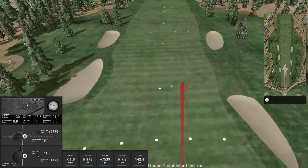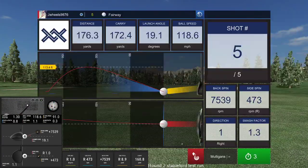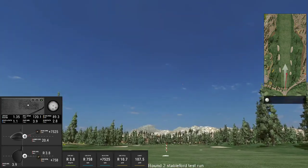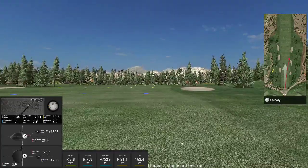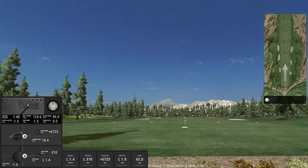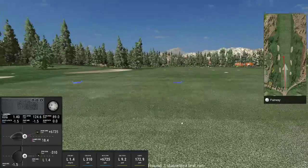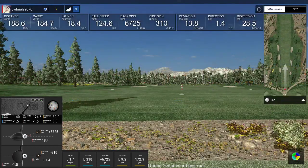Alright, a little right on that one, not bad. 160.8 and 172.4, about 12 basically. Alright, one more. Pushing these. 162.4. It's got to be 172, 173 again. 173.8. And alright, last one with a 7-iron. That was the best one I hit. So let's see the difference here. Probably carried that almost 170. 172.9 and 184.7. So 11 extra.